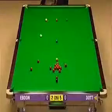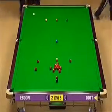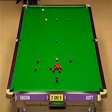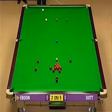Frame 8, Graham Dott gets it underway, and he'll be delighted the way this match has gone so far. Neither player playing at their best at the moment, but Graham Dott playing very consistently.